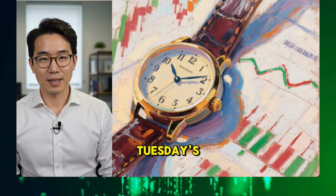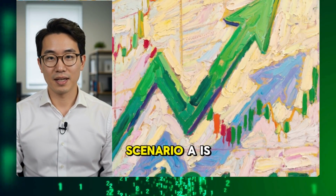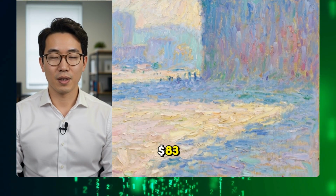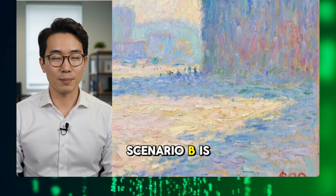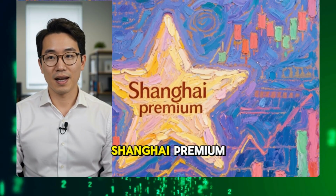Watch Monday and Tuesday's price action closely. If we open Monday and push to $84 or $85 on strong volume, scenario A is activating. If we open flat and can't break $83, or if we gap down on shutdown news, scenario B is in play. Throughout all of this, your North Star indicator is the Shanghai Premium.